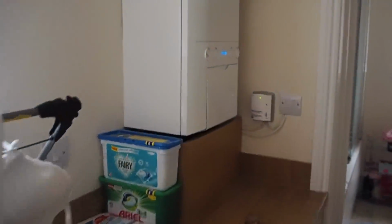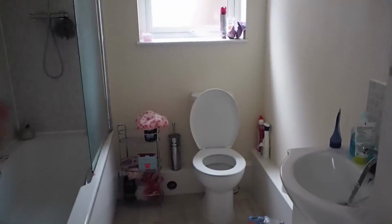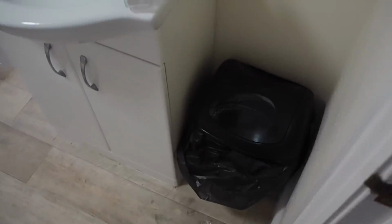But yeah, anyway, so we've also got our boiler here in the utility room. And we move on to the bathroom, which is mainly Megan and Hattie's because I have an ensuite in mine, but I obviously use it as well. But yeah, this is the bathroom.